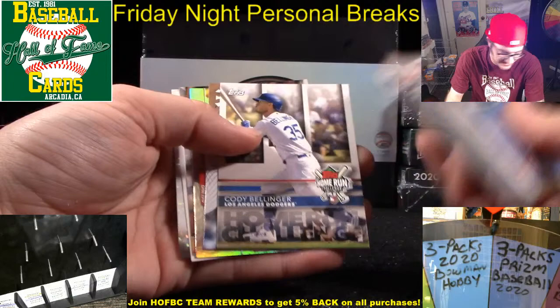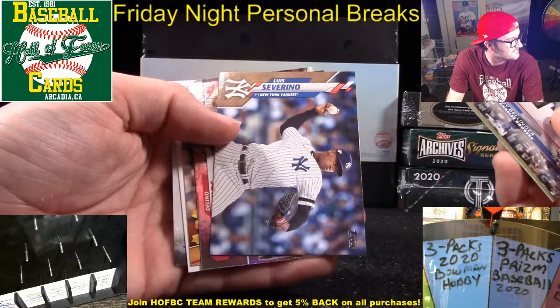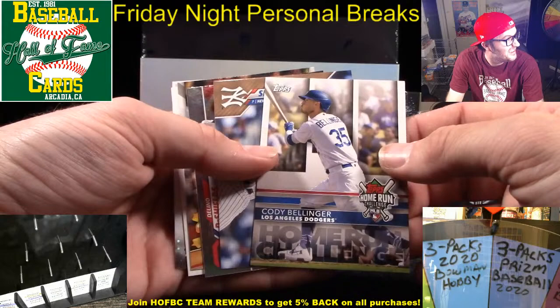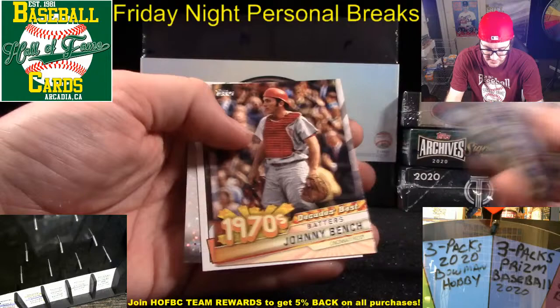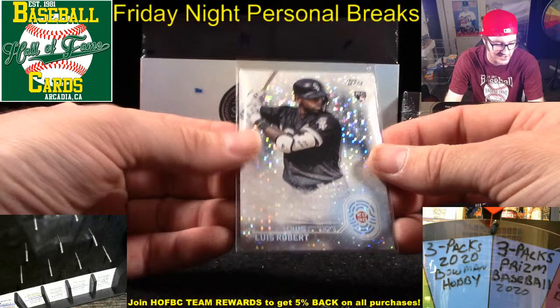Last pack here has a little Cody Bellinger home run challenge. I wonder if these are going to be valuable at all because they're not doing the home run challenge this year. They are doing the challenge. Oh, they are doing it? Yeah. Oh, cool. I had originally heard they canceled it. Me too, but I've been seeing people redeeming them. Okay, all right. Well, maybe they are doing it. Severino, DeShields, Bench, Snell, and how about a Luis Robert sparkle rookie in the last pack? White Sox is Chris Buck, so there's a little taste for Buck there.